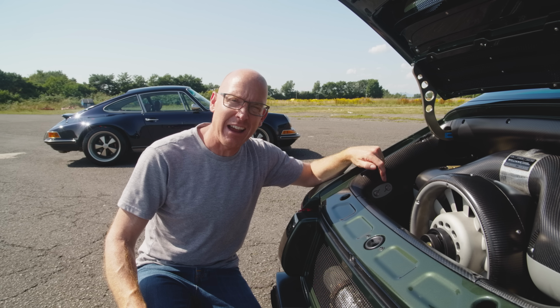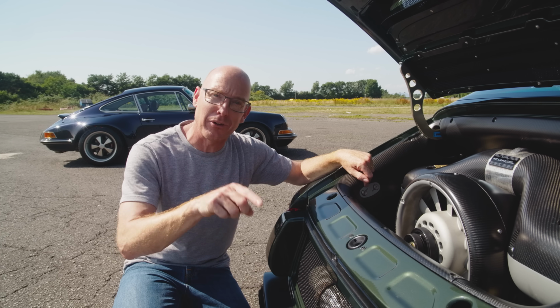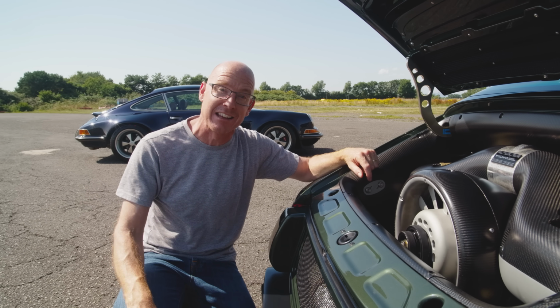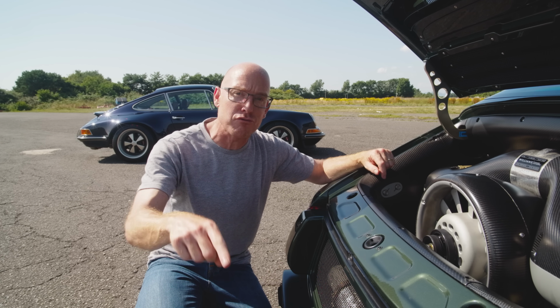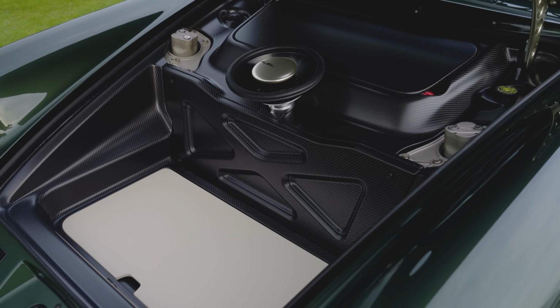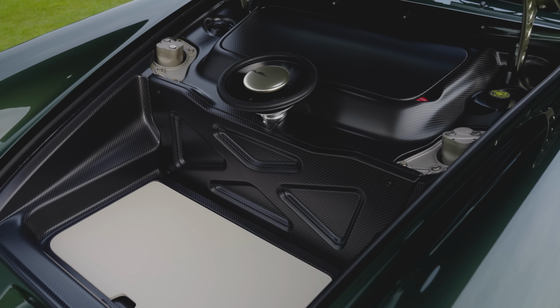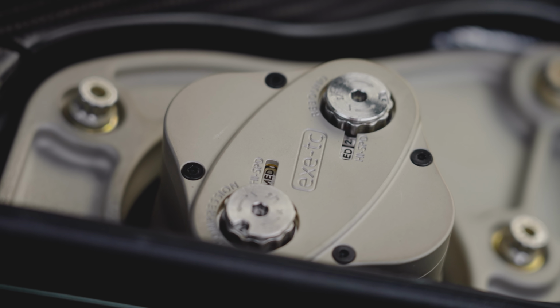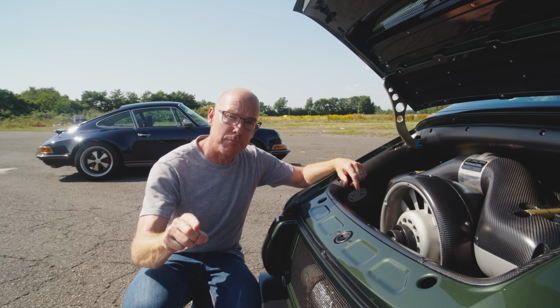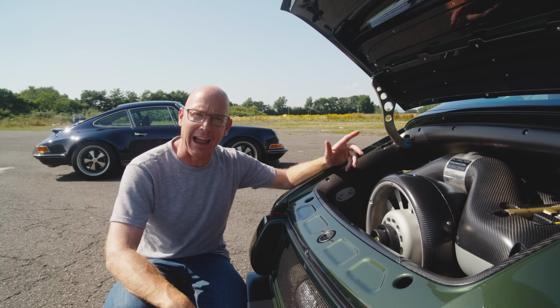And the dampers are made by XTC, the same firm that built the dampers for most of Seb Loeb's World Rally Championship victories. Yes, rally spec, not race spec, which maybe tells you something about how Singer envisages this car. And having the damper adjusters there means that you don't need to get on your back underneath the car or remove a wheel in order to change the settings. However, removing a wheel is exactly what I'm going to do now.